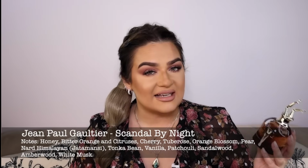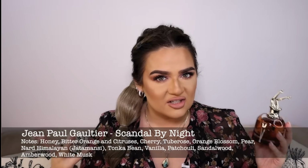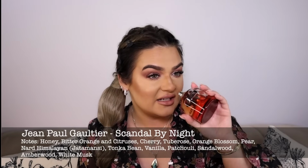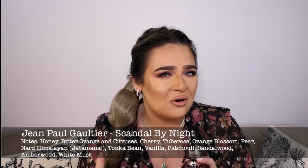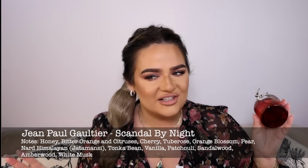You know, that honey just takes the cake. This one is still very dense, very sweet, even sweeter, I shall say. You get additional cherry here and tuberose. So yes, it's just denser, sweeter, darker. It's exquisite actually. But you definitely don't want to wear it in hot weather or literally day by day because it is quite strong. So as the name suggests, that would be a perfect nighttime fragrance, and I love it.